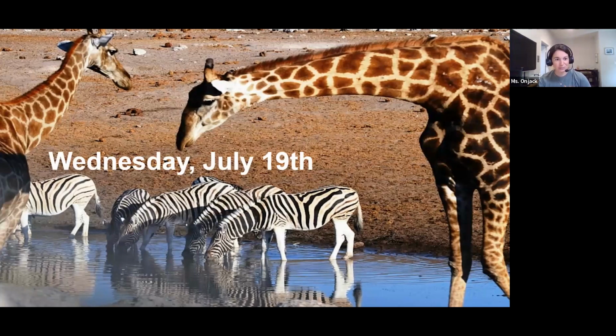Can you guys still hear me okay? Yes, okay. I know it gets a little funky once I start screen sharing. So here's a picture of our two new animals. I actually found a picture with both of them in it, which is pretty exciting. Type in the chat. These ones are kind of easy. Type in the chat if you know what these two animals are.